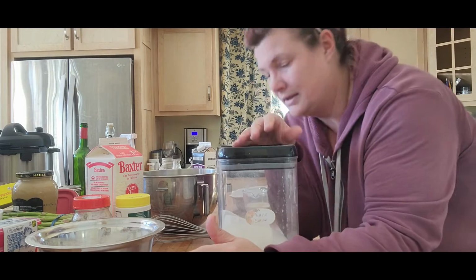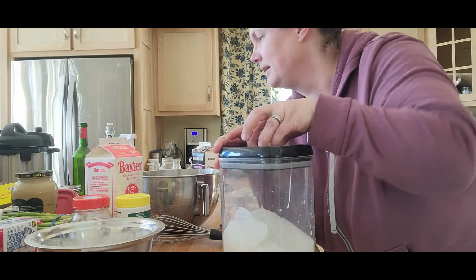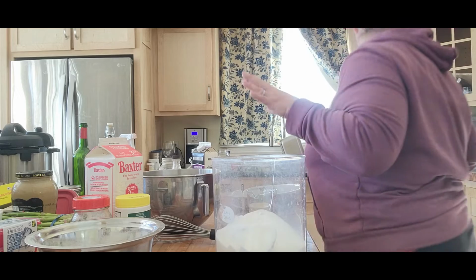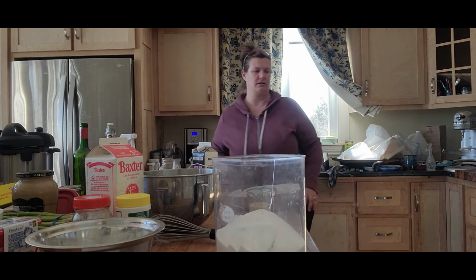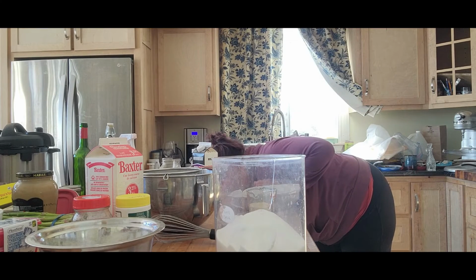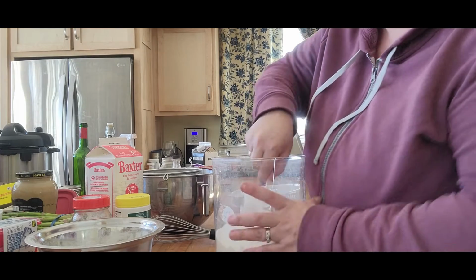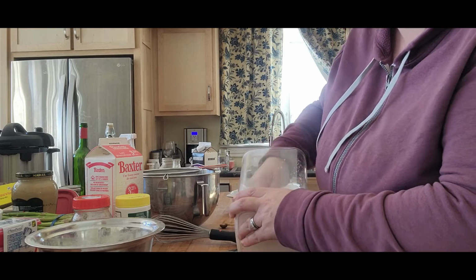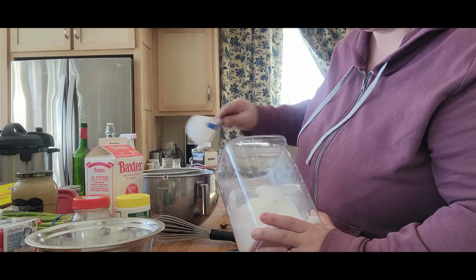So my sugar has kind of crystallized a little bit. So I'm going to sift it because it's kind of chunky. But I don't want to waste it. So, alright. Over the bowl. You can see this was just a last minute thing. Get this out of the way. 1/2 cup.